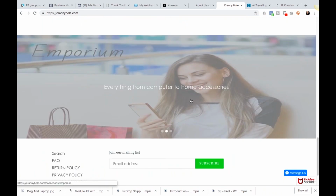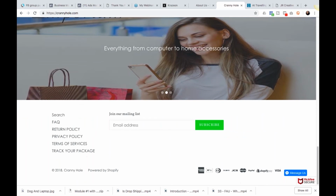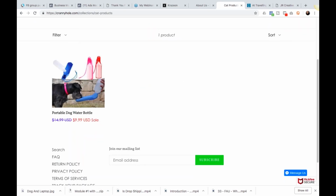This picture here, you're running into a distortion problem. We're squished down. Let me get back up to the top here. Look at some of this. I'm going to go into Pets Unlimited. So we've got pet clothing and jewelry, cat clothing and jewelry. Then we got cat products, and we got dog clothing and jewelry and cat products. That's organized well. Let's look at the cat products. We've got one product here.